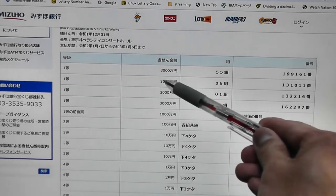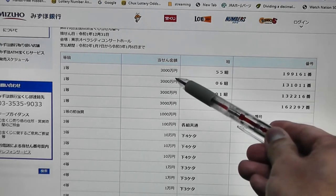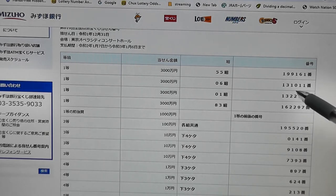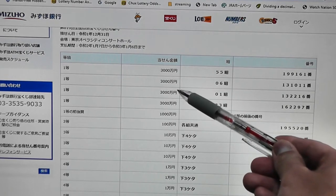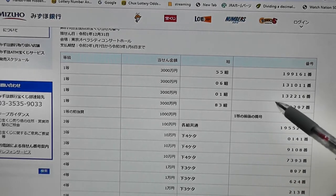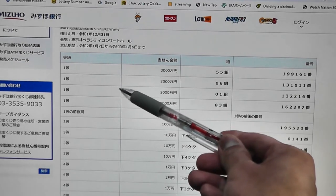The top prize, 3,000 won. If you had grouping 55 with the numbers 199161, you won 3,000 won. Woo! That is the first prize. If you had grouping number 6 with numbers 131011, that is the second first prize, you won 3,000 won. Woo! If you had grouping number 1, that is 01, with numbers 132216, you won 3,000 won. Woo! That is the third first prize.